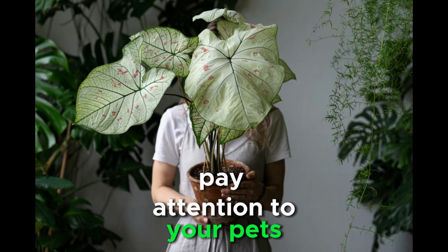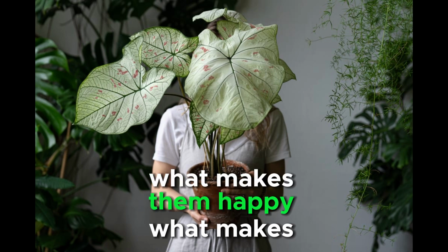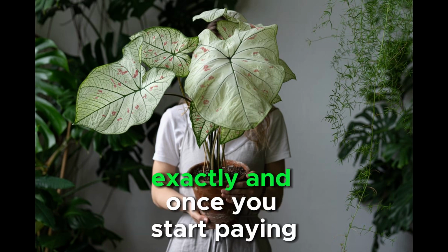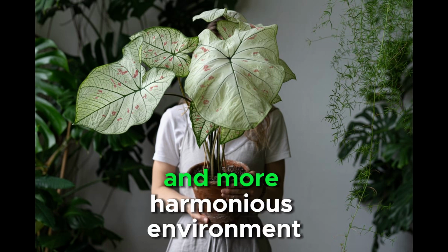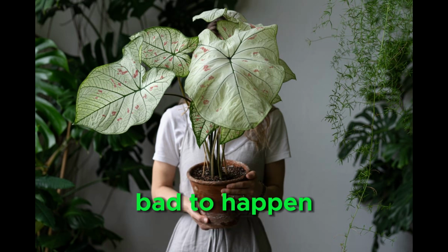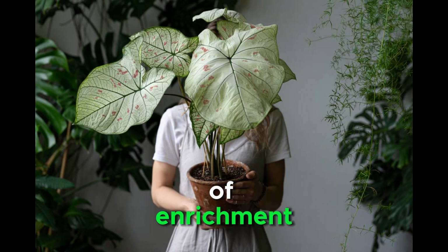Pay attention to your pets. How do they interact with their surroundings? What are they drawn to? What do they avoid? What makes them happy? What makes them stressed? Like being a detective in our own homes. Exactly. And once you start paying attention, you can start making changes to create a safer and more harmonious environment. So being proactive. Yes. Don't wait for something bad to happen. Do your research, be mindful of your choices, and provide your pets with plenty of enrichment to keep them out of trouble.